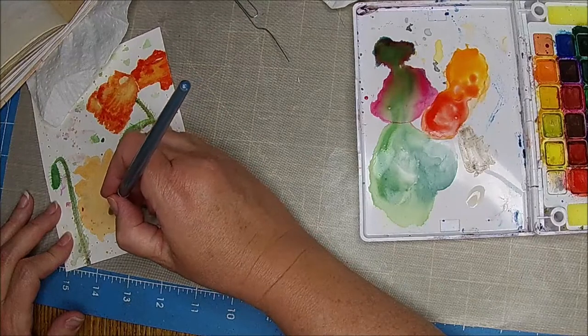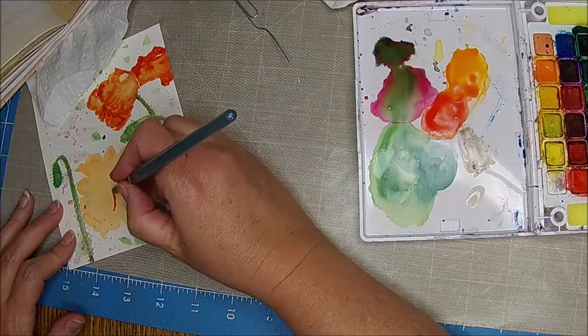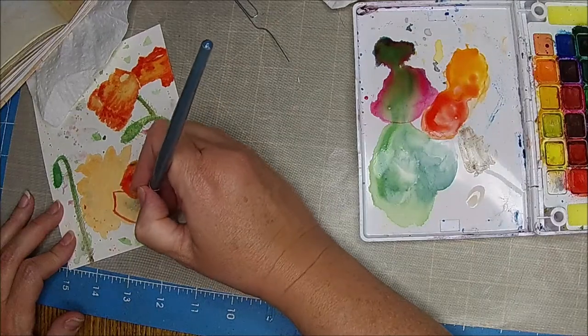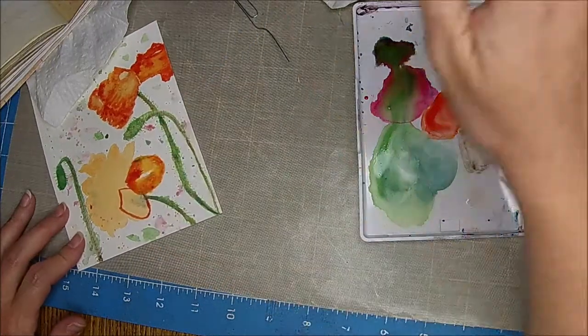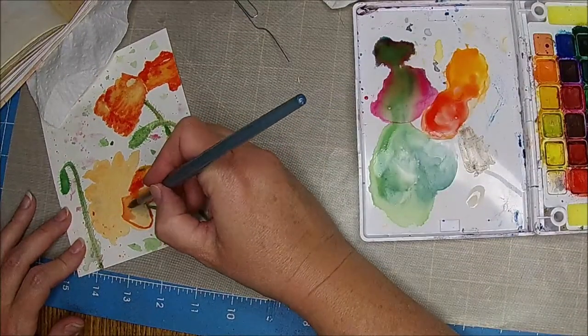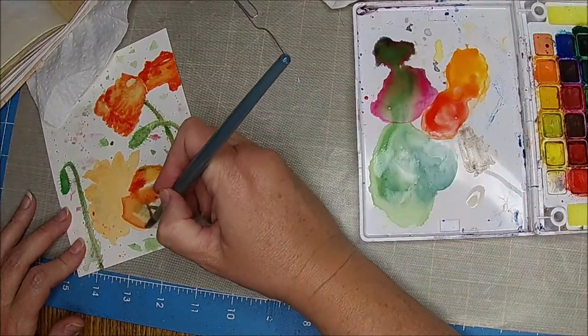Okay, so this one I want to kind of go like this, and then has two actually, one there, and I'm just going to go in, and I don't know if I'm doing it right. You know, like I said, do what you want to.